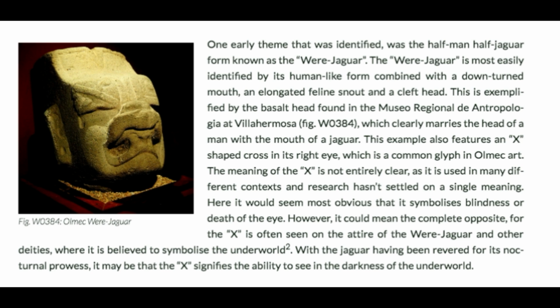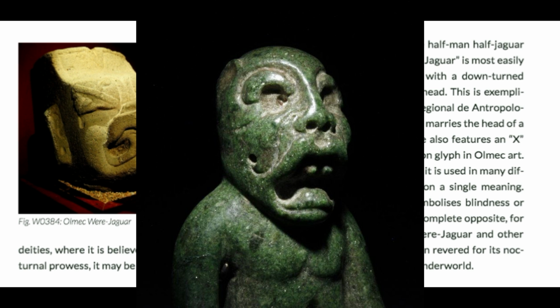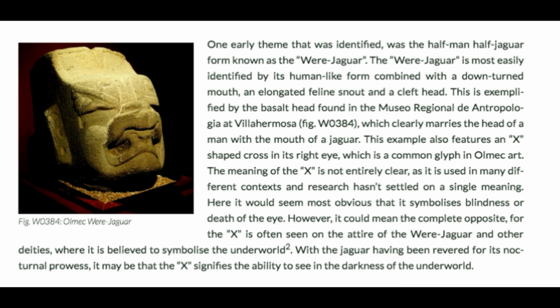Continuing, it says, one early theme that was identified was the half-man, half-jaguar form known as the were jaguar. The were jaguar is most easily identified by its human-like form combined with a downturned mouth, an elongated feline snout, and a cleft head. This is exemplified by the basalt head found in the Museo Regional de Antropología at Villahermosa, which clearly marries the head of a man with the mouth of a jaguar. This example also features an X-shaped cross in its right eye, which is a common glyph in Olmec art.